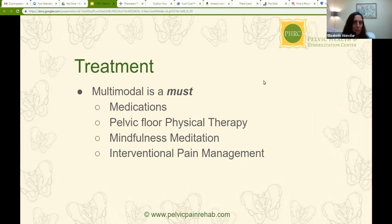And then last is interventional pain management. And these are interventions usually performed by a pain specialist that can treat either nerve or muscle dysfunction. And these might be things like a nerve block, or maybe Botox injections, or maybe pulsed radiofrequency, things like that. So it's not that every person needs all of these interventions. It's absolutely patient specific because everyone presents a little bit differently, but these are some of the more common treatment interventions that may be appropriate for you.